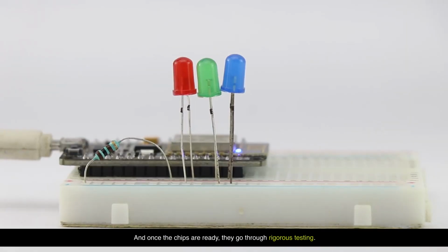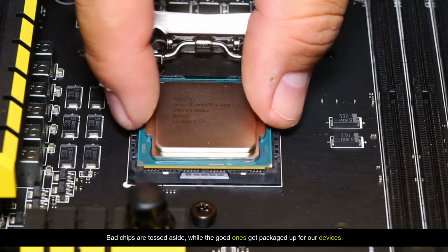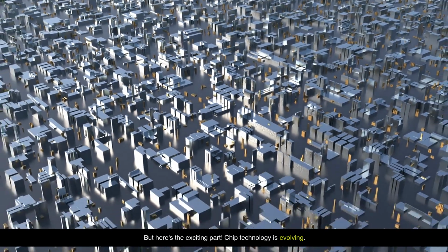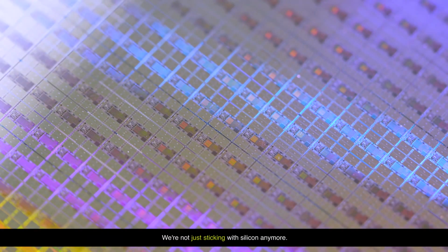And once the chips are ready, they go through rigorous testing. Bad chips are tossed aside while the good ones get packaged up for our devices. But here's the exciting part. Chip technology is evolving. We're not just sticking with silicon anymore.